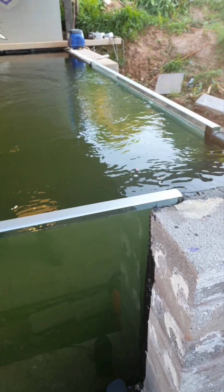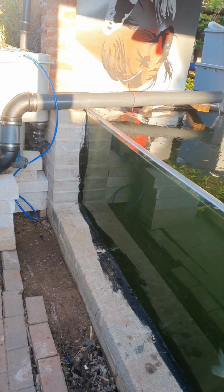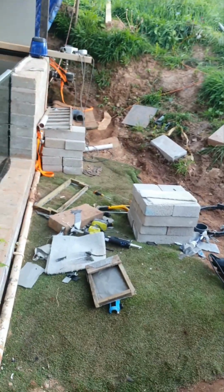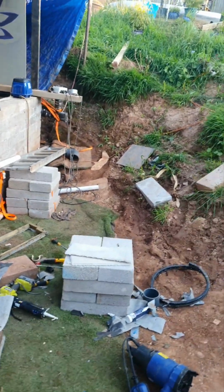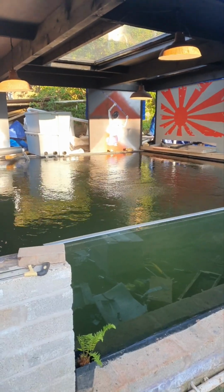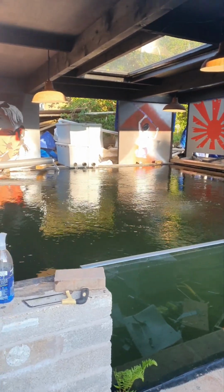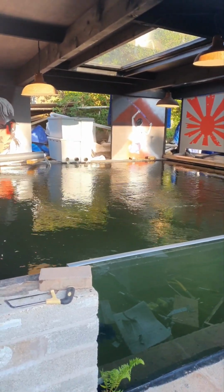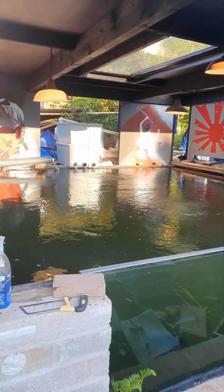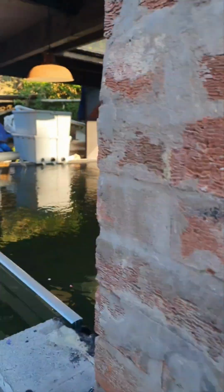And then yeah, so I'm just really happy that we can just sit here and watch the fish, to be honest. But the next stage obviously is getting the filter house done, getting the landscaping done, and whatever else, to be able to really appreciate and sit and enjoy this place. That picture there is really annoying me, so I'm going to get Keith to take that down so I can redo it, because the white background against the samurai just clashes, so I want to change that. So that's one of the things I need to do.